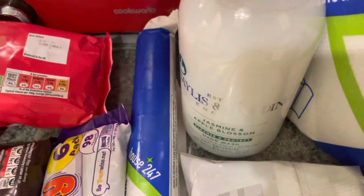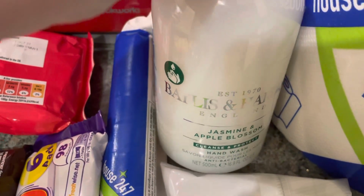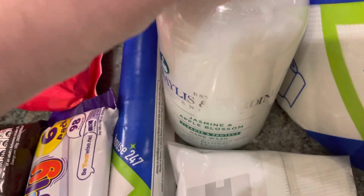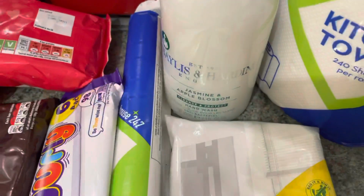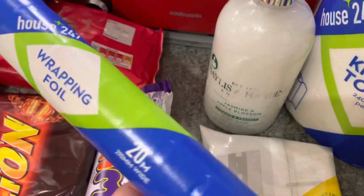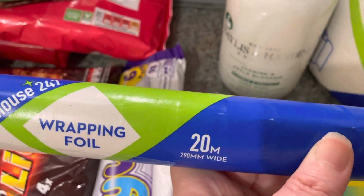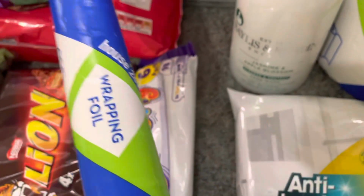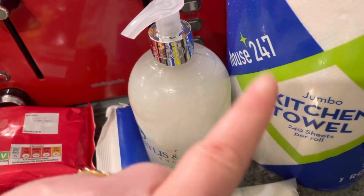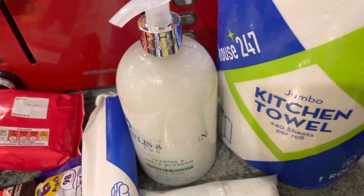I did get some hand gel that I wouldn't normally get, Baileys and Harding, but it was £1.50 for a 500ml, so I thought I'd get that as it was a bigger one and it was on offer. Needed some more foil, so this was the cheapest one I could see. The House 24/7 was like 60p, which I thought was really good. Also, the kitchen towel was only like £1 as well. And that was everything I had then.